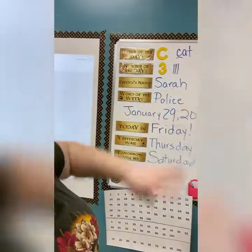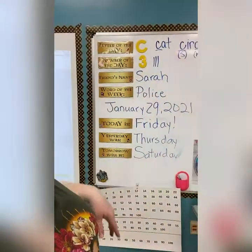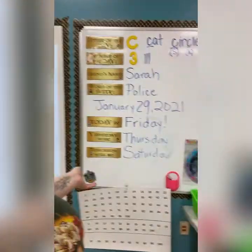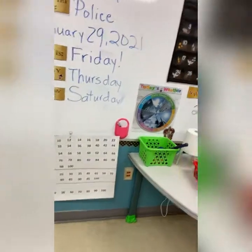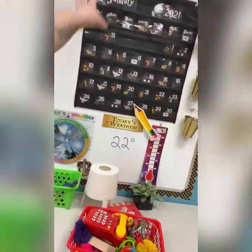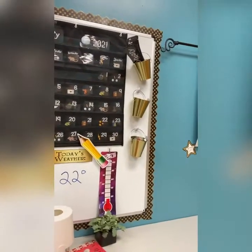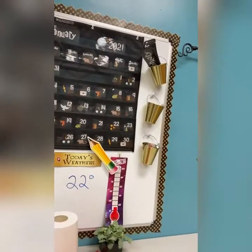I have the letter of the day, number of the day, friend's name, word of the week, what today is, yesterday was, and tomorrow. We have a skip counting chart that we do every morning too. We have our today's weather. We have the temperature of the day, and I have my nice Harry Potter style calendar with some buckets right there with the other months and some of my markers that I need to use.